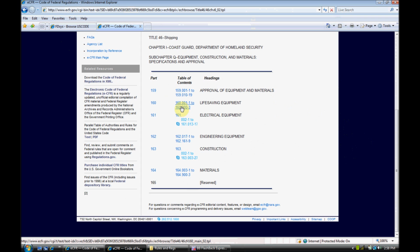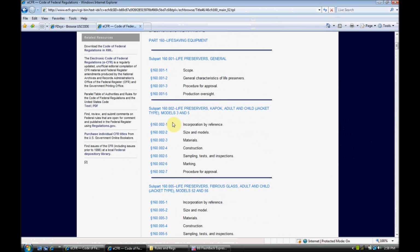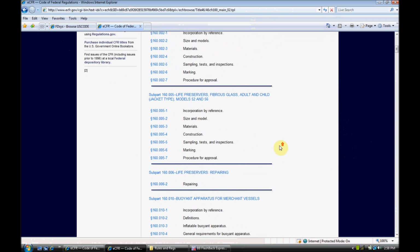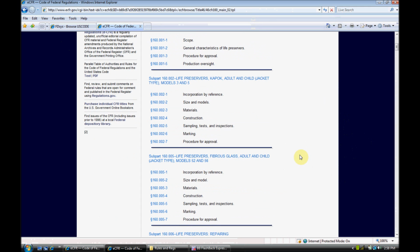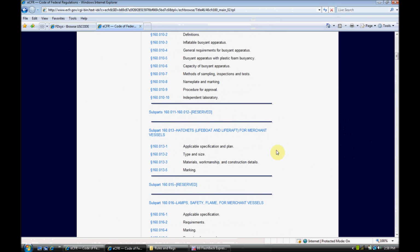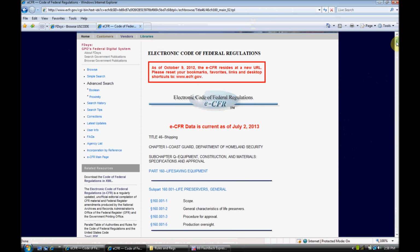So here we have life-saving equipment. We go there. Life preservers, general scope, general characteristics of life preservers. Life preservers, Kapok, adult, child. So it goes on. You can see all of these details specifying what kind of life jackets you can use on your vessel. Okay, so there's even more details. Not only that, it tells you an acceptable way of repairing a life jacket, buoyant apparatus for merchant vessels, and lifeboat and life rafts. So all of these details are contained in here. So that's the Code of Federal Regulations.